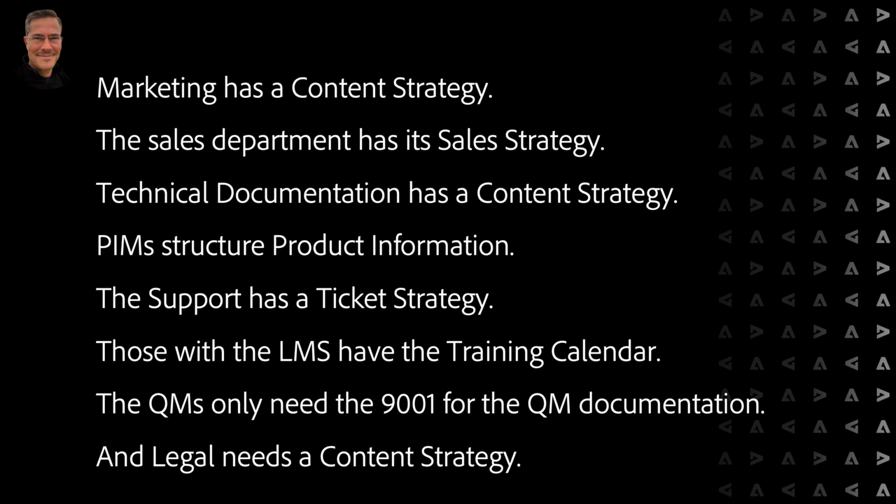and all related documents. And of course, legal needs a content strategy as well, because they need to control the content. They need to audit the content. They need to revision the content. They need to have the ability to make content audits and look into the history of content, how it was changed, who created that content, who changed that content, who approved that change from the legal department, and so on. So they need that content history as well. So they need to have that content strategy in place as well.